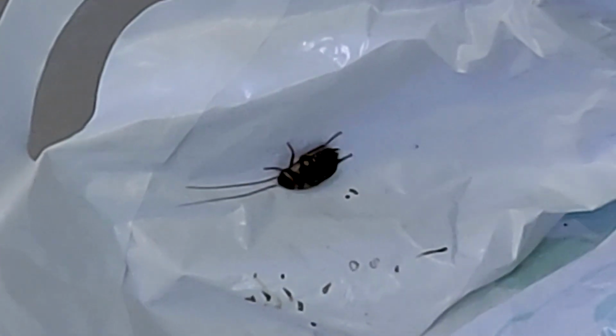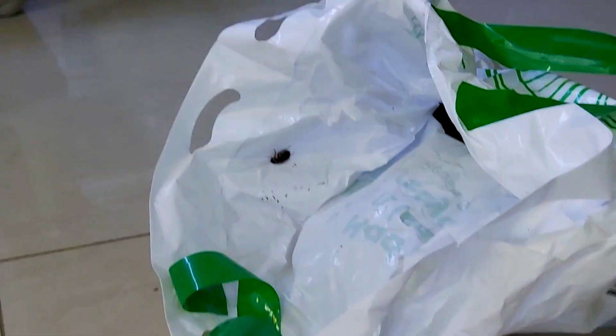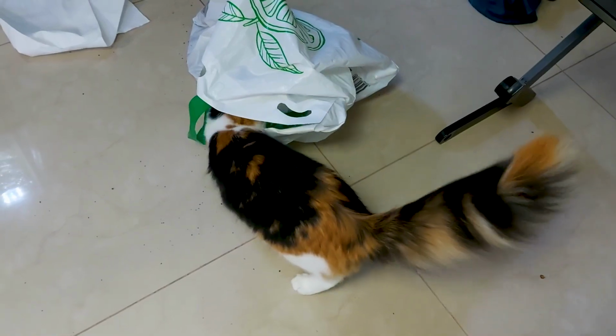Now this really sucks, you guys. Cockroaches are a common household pest in Australia. Would you believe that? Thankfully, I had a little predator to save me.